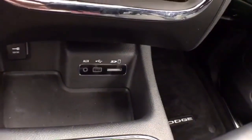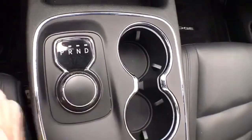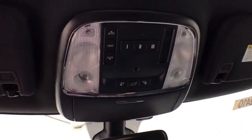USB and auxiliary input, allowing you to connect those media devices. That 8-speed automatic transmission with rotary dial shifter. Lots of storage space in the armrest. A large glove box with all the owner's materials inside. Overhead, a HomeLink transmitter for garage door opener, power moonroof, and liftgate control.